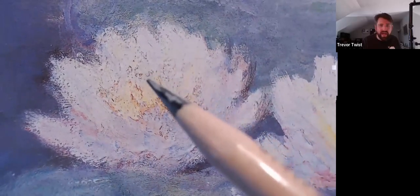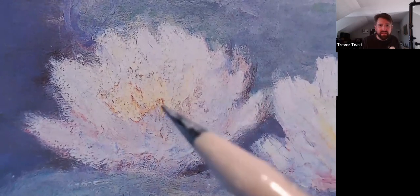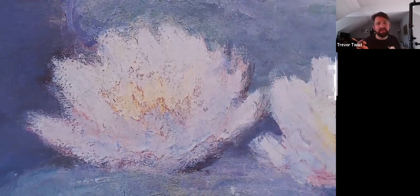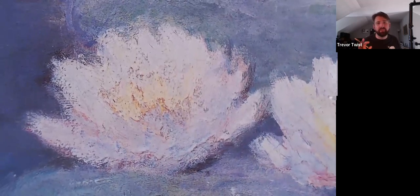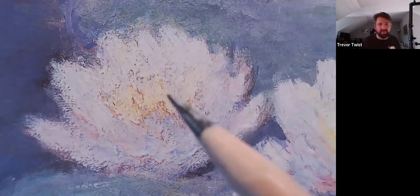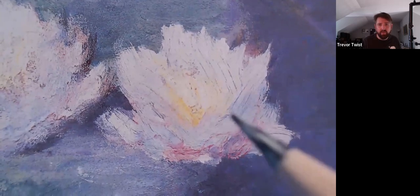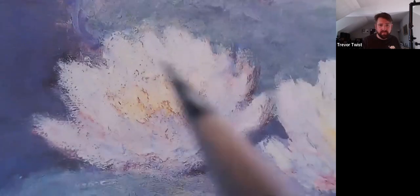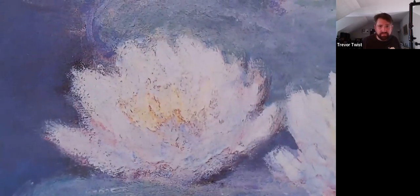There's all these little caverns. I wonder how many times he painted it. Very, very high ratio of pigment to medium. These are like lots of pigment, little medium. Here, these have more medium, and that's why they feel wetter and juicier. And this one feels really clumpy.